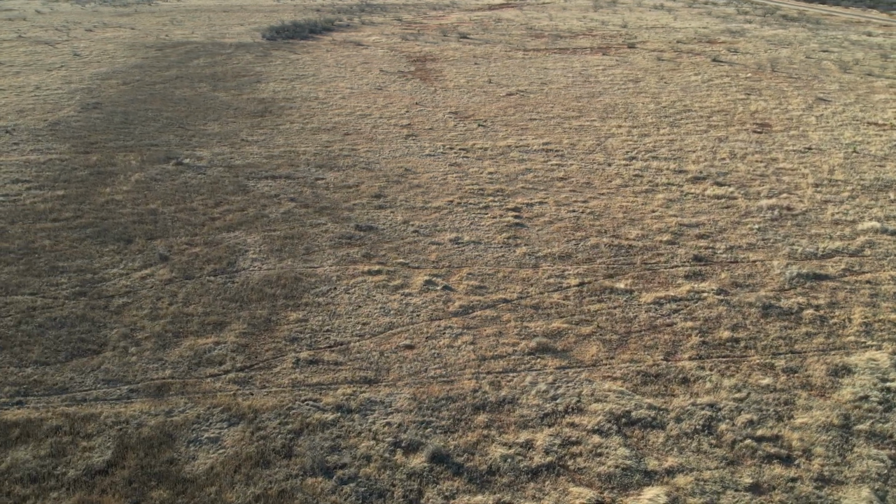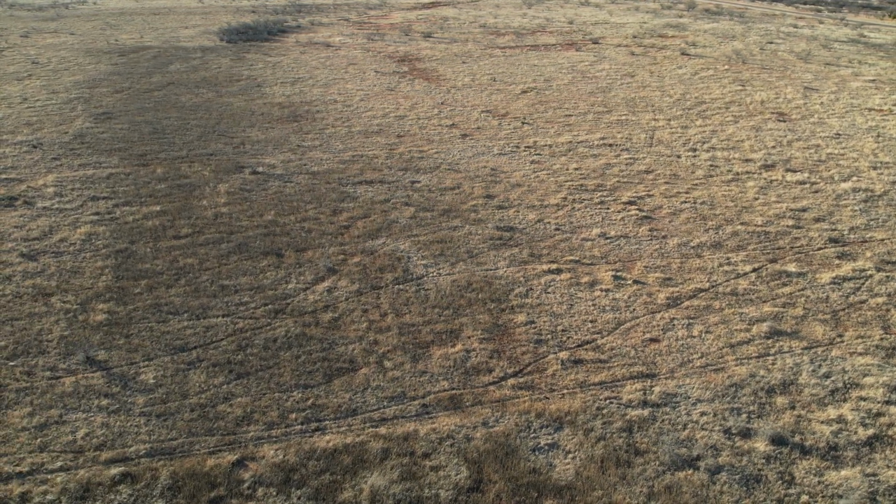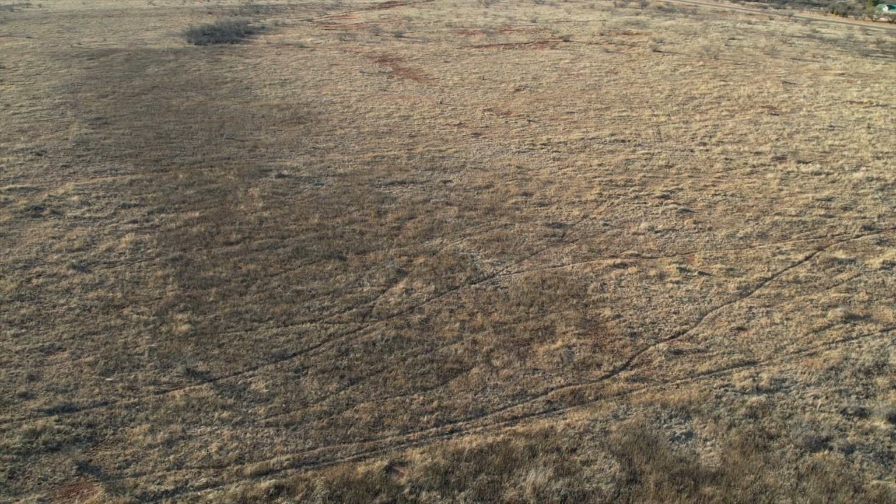Because look at them trails. Yeah, and you even said they're deeper. They're deeper. They're really cut. Than they are over there in the full 15 acres. Yeah.